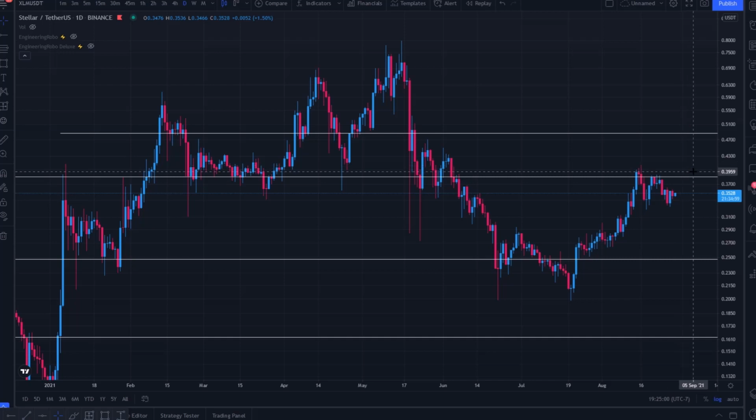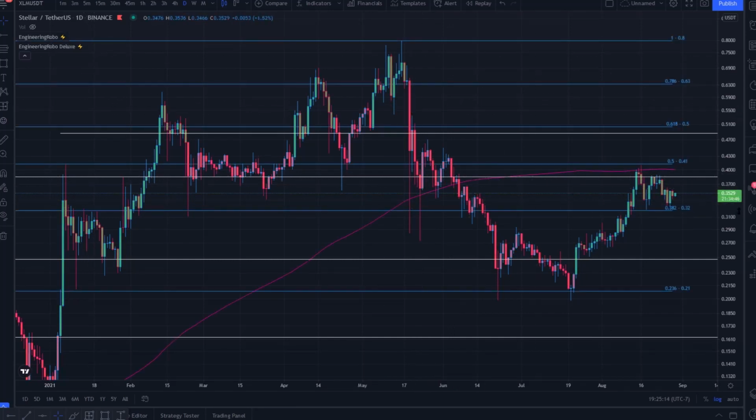Once we conquer it, confirming it as support is going to be very bullish for us, as it does have the potential to send us all the way up to 60 cents, 80 cents, and perhaps that dollar level. So we're going to turn on EngineeringRobo. We're going to see just how bullish we can be on XLM.